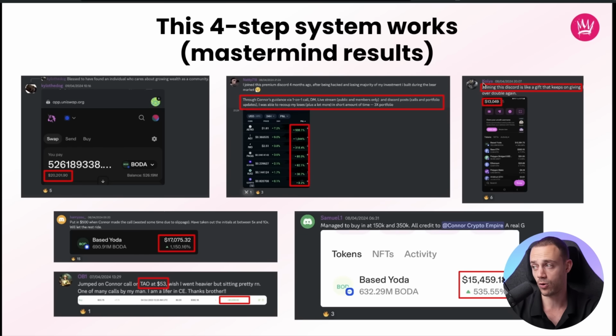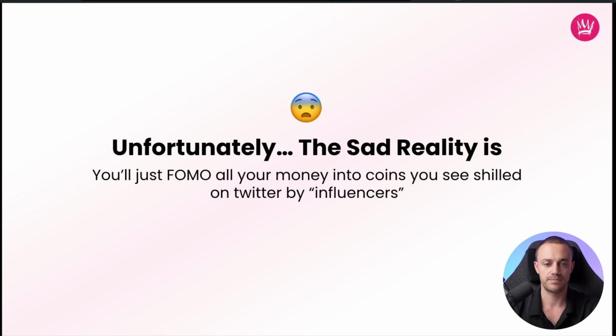And also you can see Cola, he says joining this Discord is like a gift that keeps on giving, over double again, $13,000 from a trade. This stuff works. Even a complete beginner can implement these strategies and see results like this.